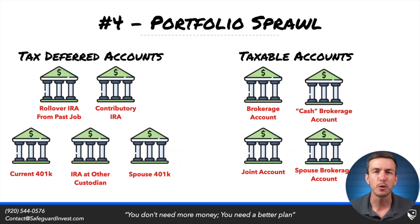Portfolio mistake number 4 that we frequently see is something called portfolio sprawl. Anytime we meet with investors that have maybe a dozen accounts and sometimes 100 investments across those accounts, we like to start with asking, how did we get to this point? Typically that investor will answer with something along the lines of, I don't know, it really just kind of happened over time. This is the premise around portfolio sprawl.